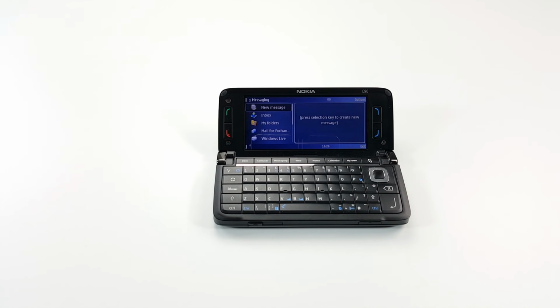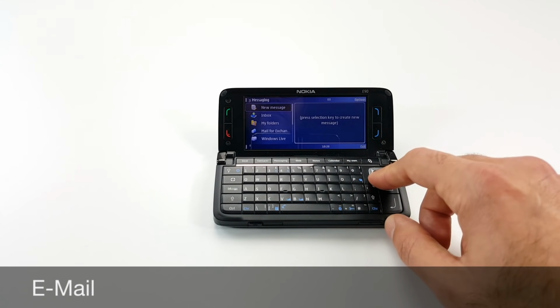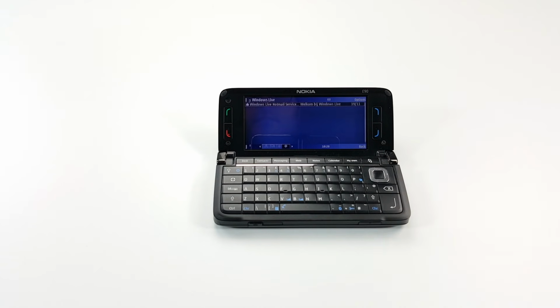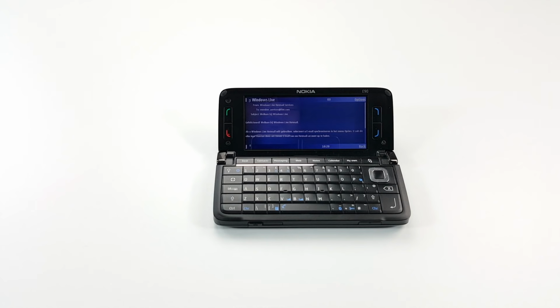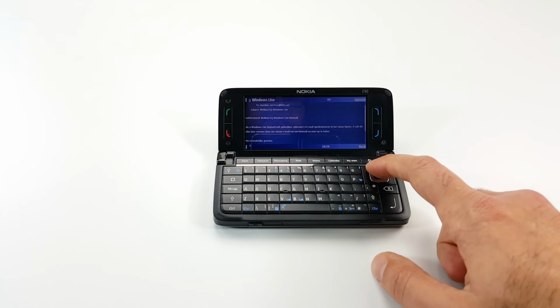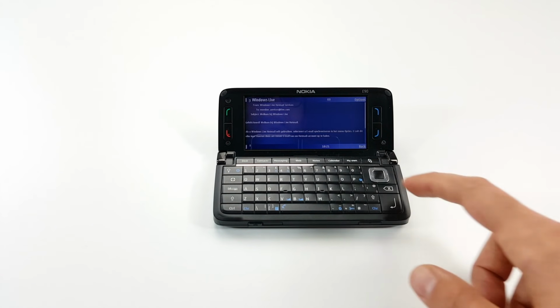So I decided to use it out of the box and I started with email. On a normal day, most of us nowadays send an email or two. The E90 has a dedicated hardware button for this, which is awesome. But what's not awesome is the fact that it doesn't support native HTML email, which is a no-go nowadays, to be honest. And the internal widescreen is a bit narrow in height, so you don't get to see as much of the email or list of emails as you do on the iPhone.